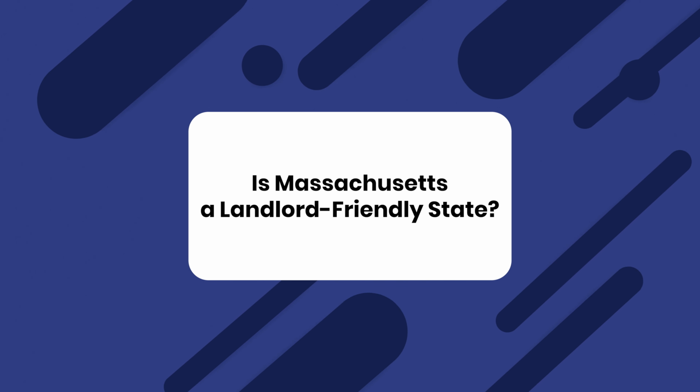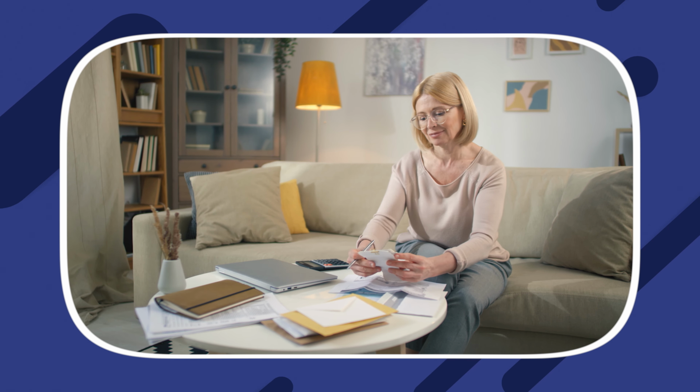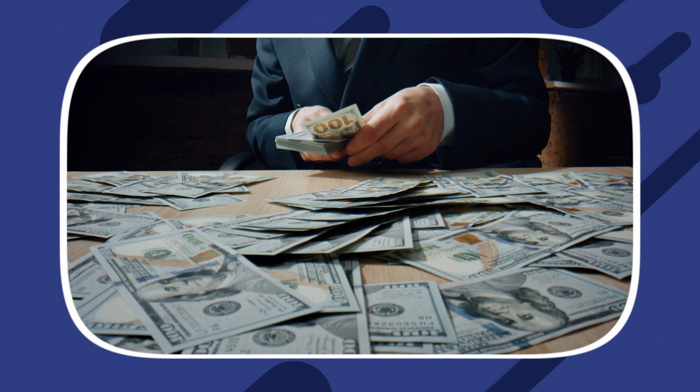Is Massachusetts a landlord-friendly state? Some people consider Massachusetts a landlord-friendly state because it generally doesn't enforce rent control policies. However, the Commonwealth tends to put a higher number of restrictions on fees that landlords can charge their tenants.